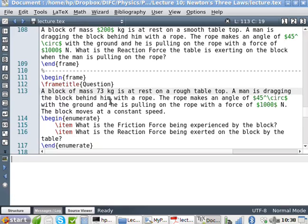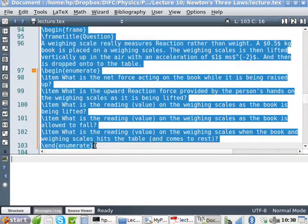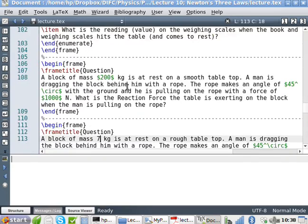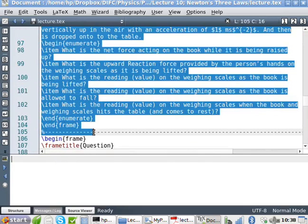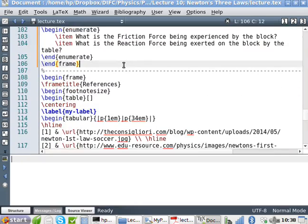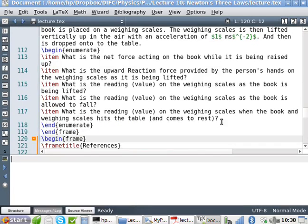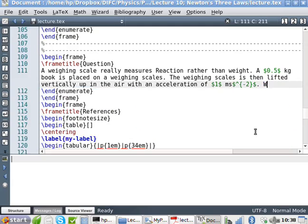In this one the idea is the same. The block doesn't move. So that means R plus 1000 must equal 1962. It must be balanced, because if it was less then it would be moving down or up. So then R must equal 962 newtons. For this question, the question was longer than the answer, I know. But it's good for your English. Okay, next example.